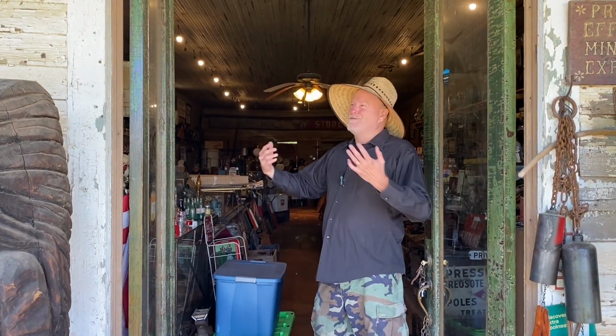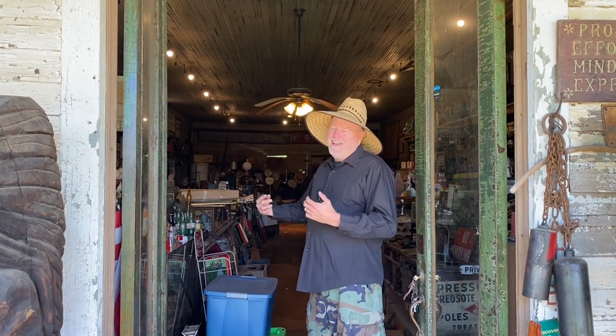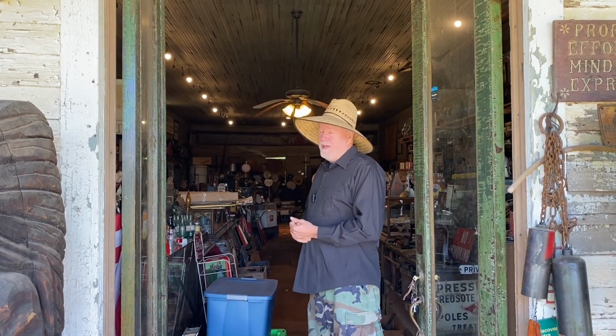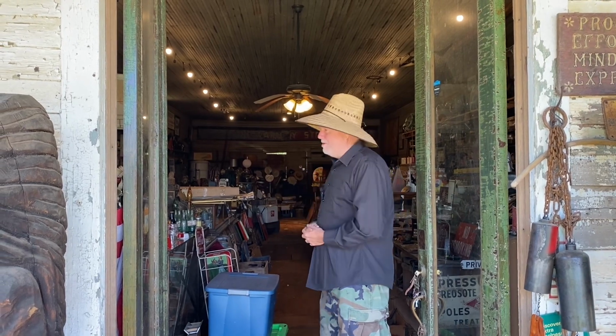This would be your Walmart. I'm not a big Walmart fan, but this would be your old Walmart. You would have anything here from bulk flour, meal, anything that you would use on a day-to-day basis. And you would have shoes, overalls, anything that you would need would be in this old general mercantile building, or any of your old-type general mercantile buildings.